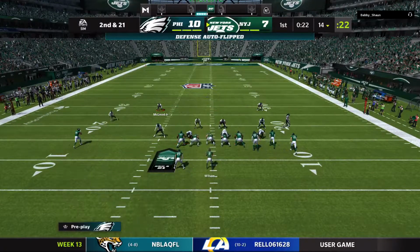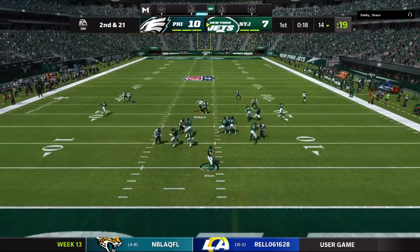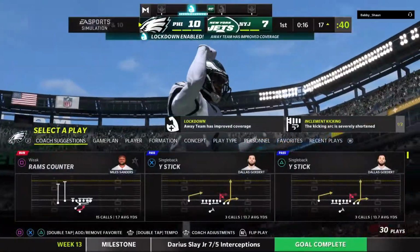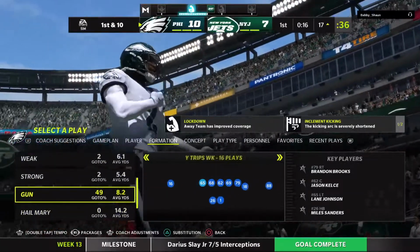Well, they're in some hot water now after that sack. It's 2nd and 21. Another try after the first down sack. Wilson, he rifles one that's intercepted. Darius Slay with a pick. And this, Charles, definitely not what they were wanting to see.